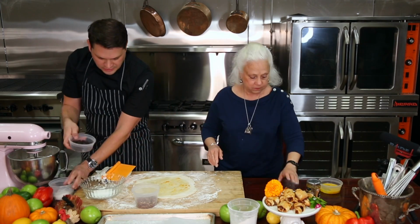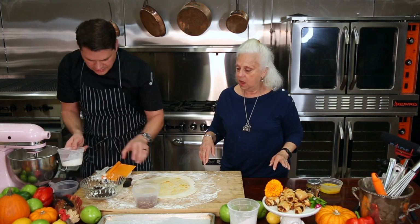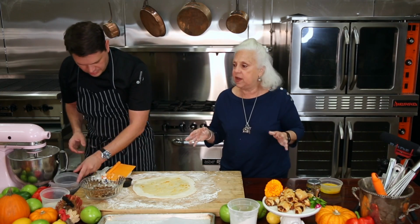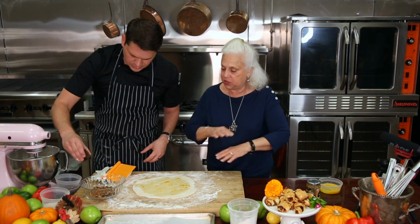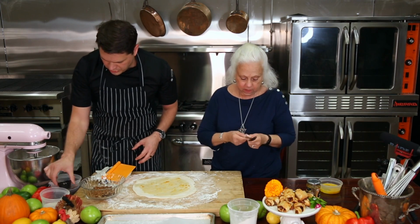We have raisins. Now, do you have a preference of golden raisins, dark raisins? You know, either. I like to mix them. You can go either way. If you don't have the golden raisins in the pantry, you can use the brown raisins. It doesn't really matter.